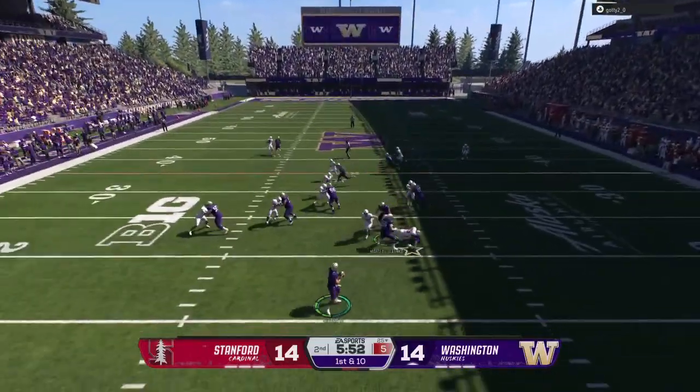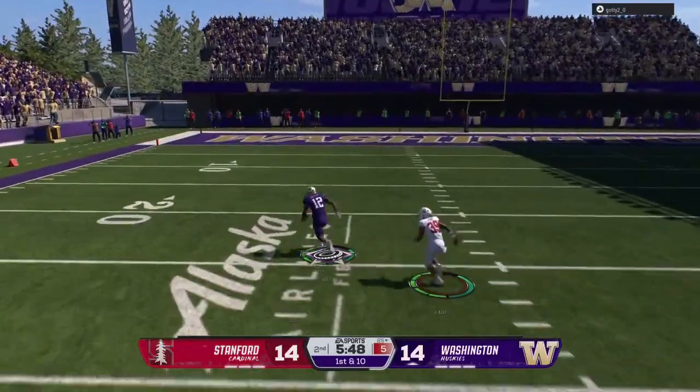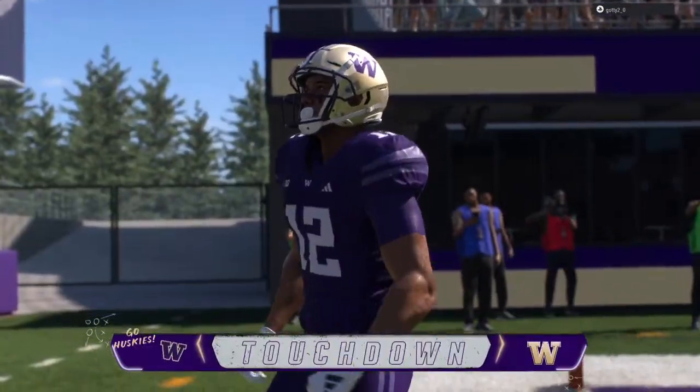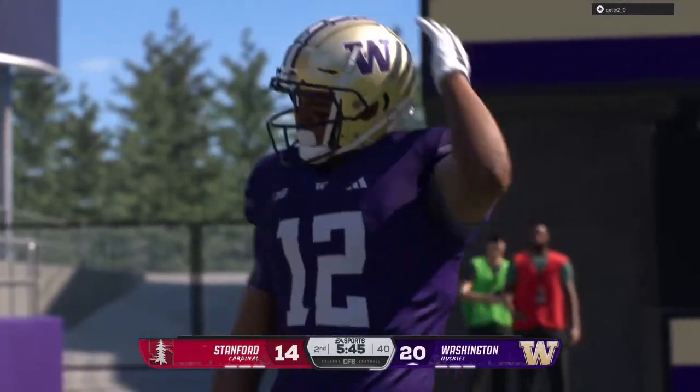Off the play fake on first down to throw. Oh, he's going to try to hit him over the top. And that ball is hauled in inside the 35. Touchdown, Husky. And once he found open space, that band might as well start playing.